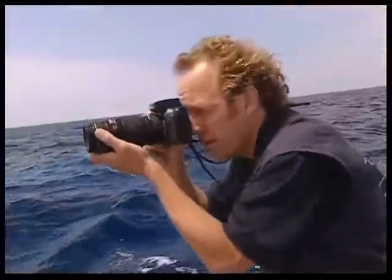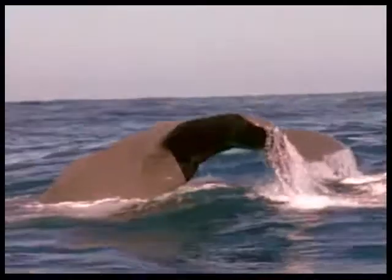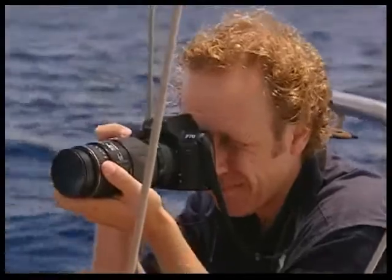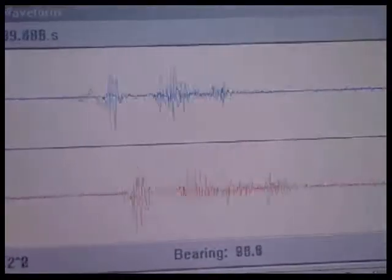We need to take pictures of the members, so we need to be very close to them. And we take a picture of the tail fluke, which is like a fingerprint. We also record the specific sounds. So we're trying to match this picture with the sounds they are making, so we have a precise idea of who was in the area at the moment.